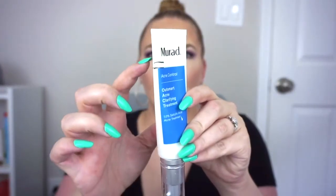And then for my full sizes, this is blowing me away that this is the little amount of progress I made on this Murad Outsmart Acne Clarifying Treatment. And this is something that I was able to hold up to the light and see through it. I was here last month, now I'm down here. That makes no sense to me, but I also can tell that this is getting skinnier. I like it. It's gonna take me a long time to get through it.